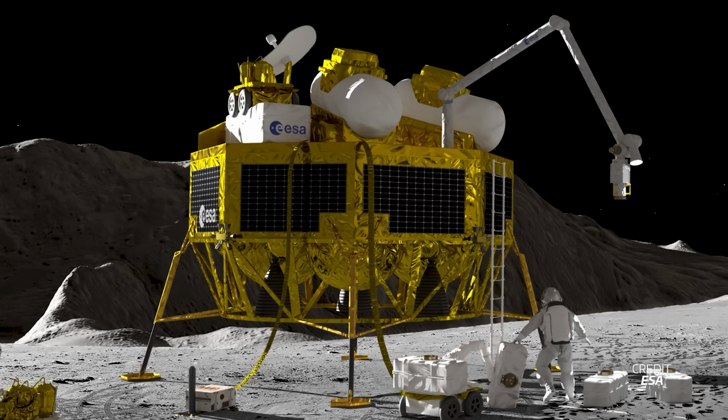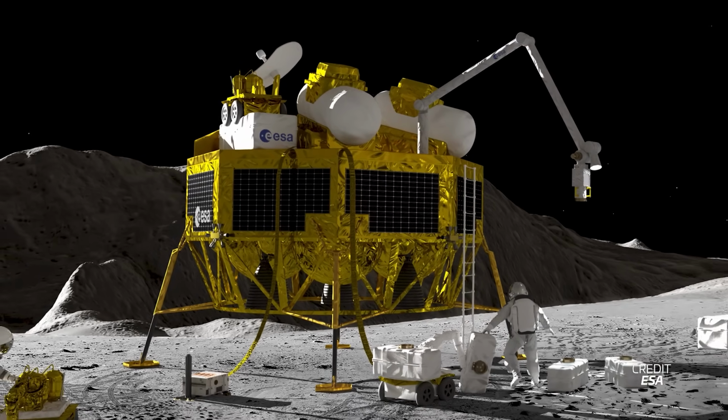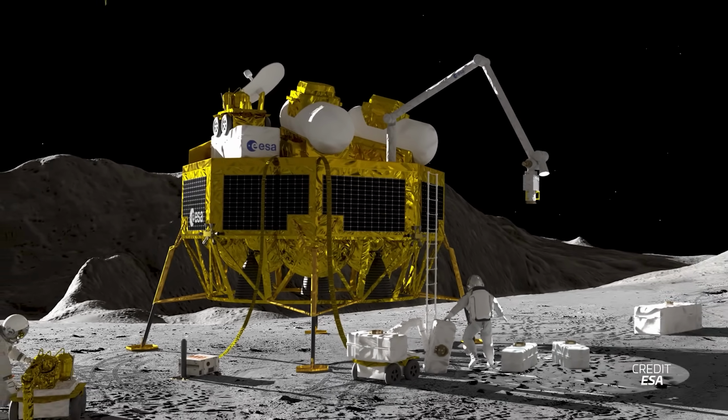But this week we had even more lunar lander news with the announcement that the European Space Agency, or ESA, has selected Thales Alenia Space to develop and build the Argonaut lunar lander. Argonaut is a lunar lander proposed by ESA that aims to land large amounts of cargo on the moon in support of NASA's Artemis program.